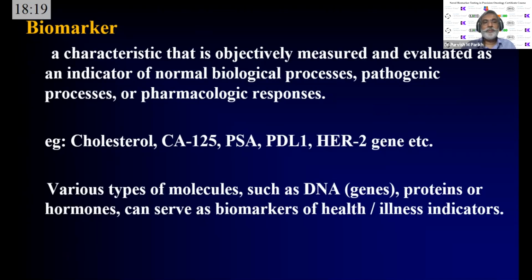For oncologists, it is very common to look at a biomarker like total WBC count and platelet count, right? Because we want to know whether the patient is fit to receive whatever we want to do for the patient or not. In addition, there are cancer specific biomarkers that we have been using for ages, like CA125 for women for ovarian cancer and PSA for men for prostate cancer. But today, for personalized oncology, our focus is on biomarkers like PDL1 and HER2 gene and so forth. So various types of molecules, which could be DNA or a protein or a hormone, can serve as a biomarker for health as well as an illness indicator. And that is why novel biomarkers are really important for personalized oncology. Next slide.